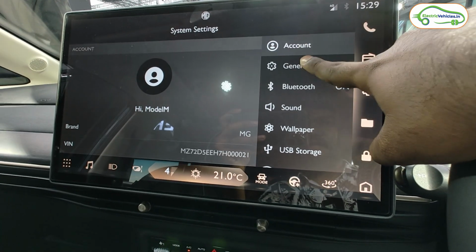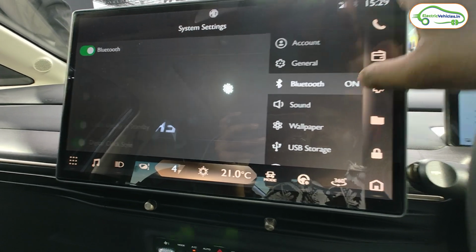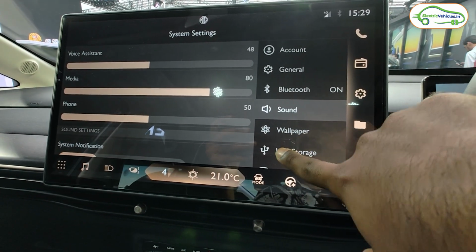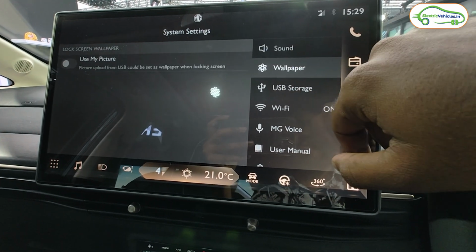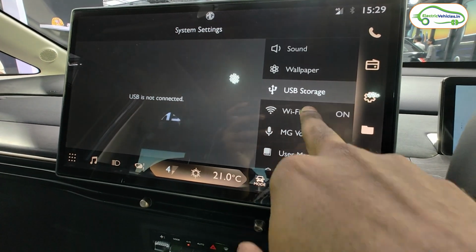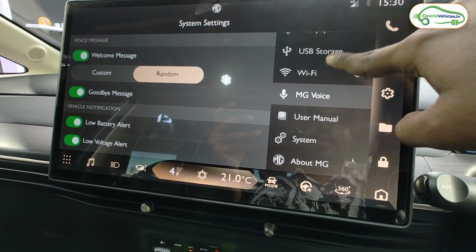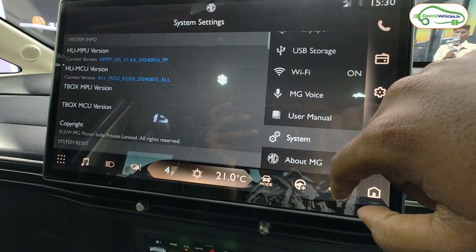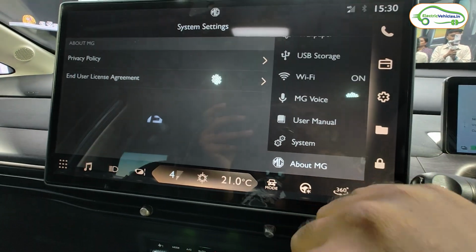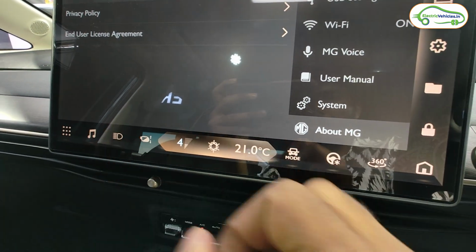So this is the account related settings. In the general settings tool, you have a lot of options, and this is the Bluetooth, sound. You can also customize the wallpaper of this 15.6 inches display. You can connect a USB from here and you can access the files which are in your USB, and it also has an inbuilt Wi-Fi option. This is the voice assistant button, and here is the user manual, and under this we have the whole settings of this electric car, and here we have the About MG option. These are half of the options, and under here we have a lot many options.